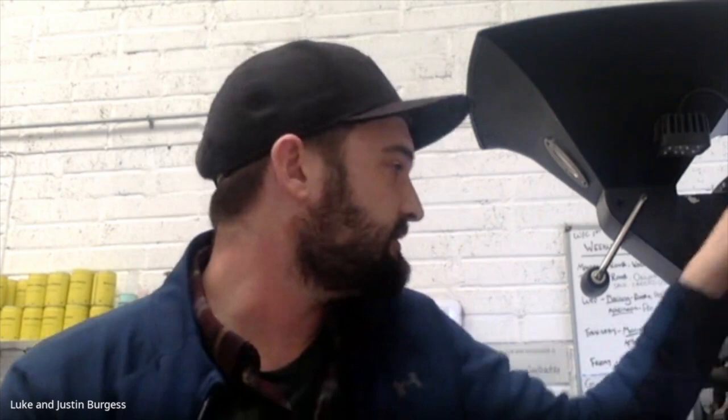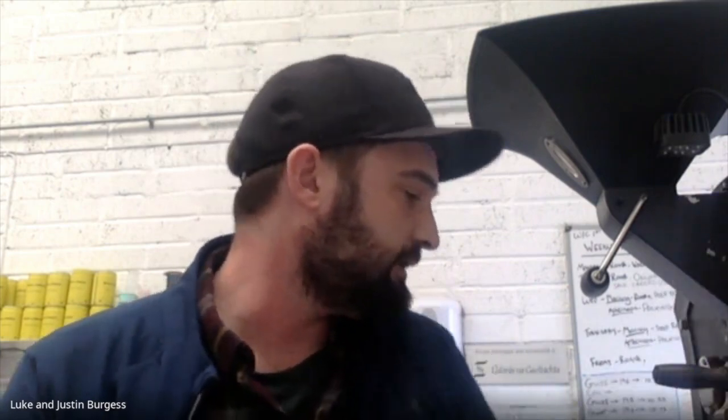It keeps our costs down on green beans. We can really be particular about what we want to get. We don't have to buy too much in bulk of one thing, so it keeps it nice and neat. So this is our little Giesen here. Since 2018 we've been roasting, and ever since then we've been progressing.